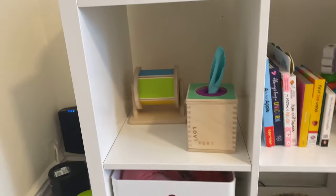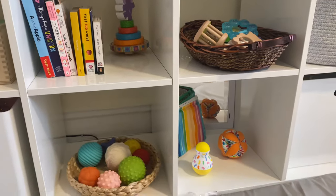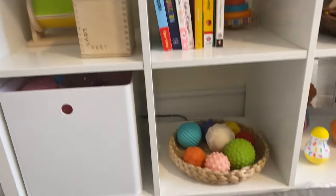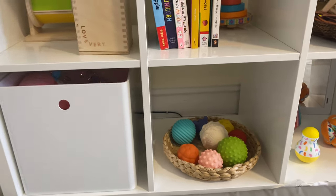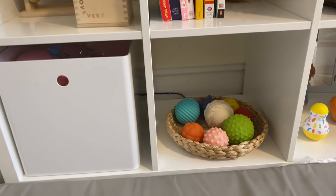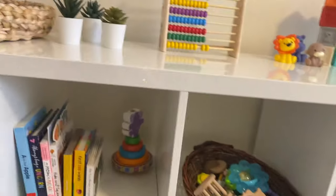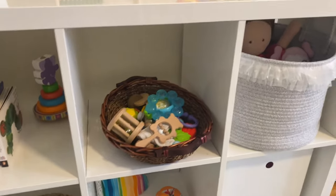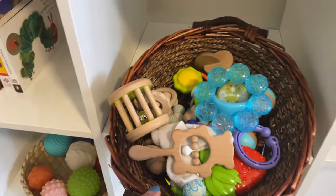And then we have her love every toys right there and right there. And then we have a bookshelf with the stacking rings. And then she has a little basket with the balls. I like to put that in front of her, and she kind of just explores each of the textures. Very cool idea. And my shelves are a little bit Montessori based. It's not exact, but it's just inspired by Montessori.